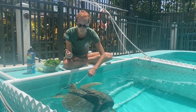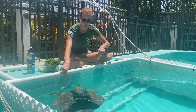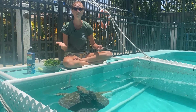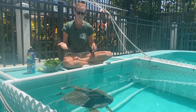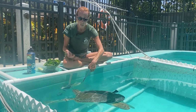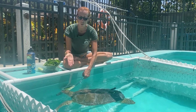So anytime an animal washes up, they do tag the animal. So you'll notice she has these 2 tags in her front flippers, and she also has a pit tag or a microchip, very similar to what we put in our cats and our dogs, in her shoulder. The reason for this, like I said, every goal of a rehab facility is to release them. But if something were to happen and the animal were to wash up again, they'd be able to quickly identify that animal.